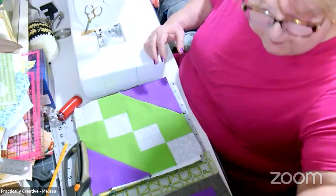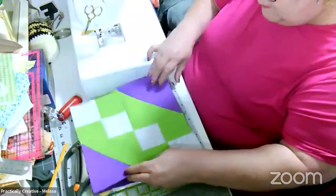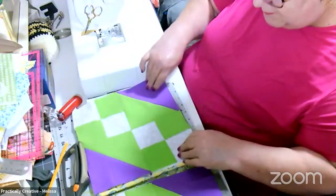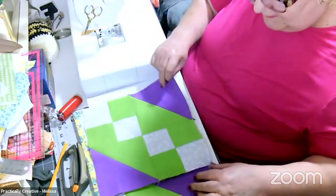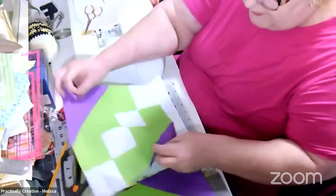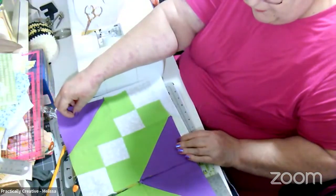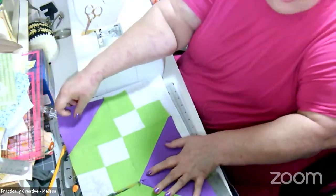I don't know why it was purple and green this week instead of purple and pink, but there's the first block, there's the second block. And I think this would be really cool. You could do it any way you wanted, but you could do like 4 of them and turn it and make a cute table runner with a big diamond in the center.